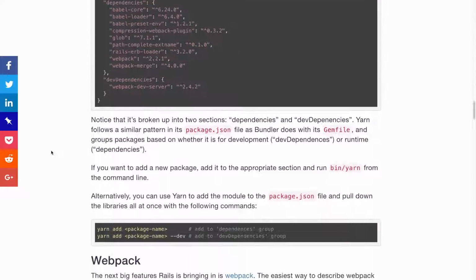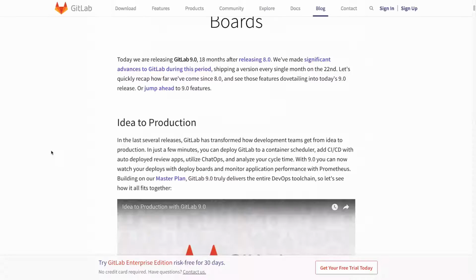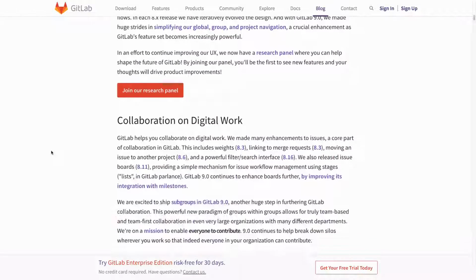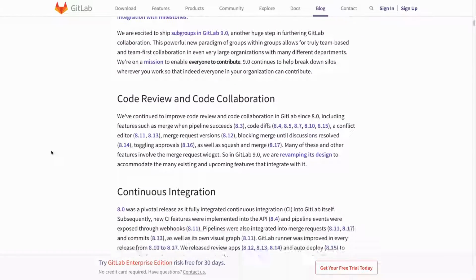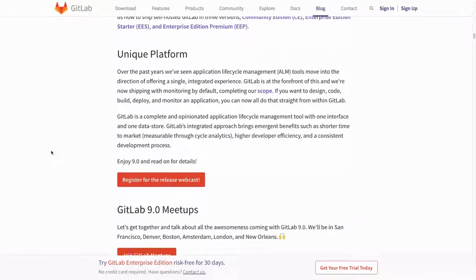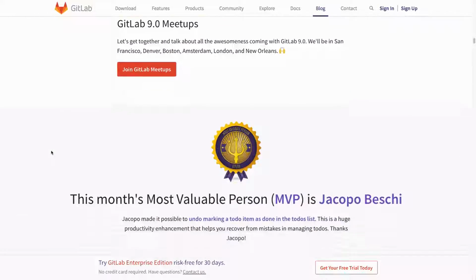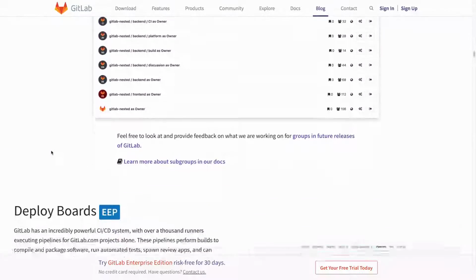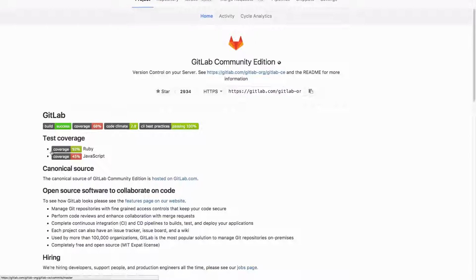The latest GitLab update adds subgroups, deploy boards, and continuous deployment. A year and a half after their previous major release, GitLab moves to version 9.0. A popular alternative to GitHub, GitLab is a toolchain to host, collaborate on, and deploy Git repositories with a significant open source community.